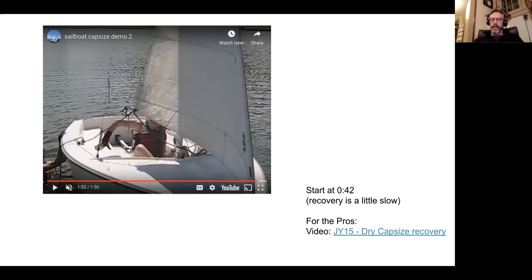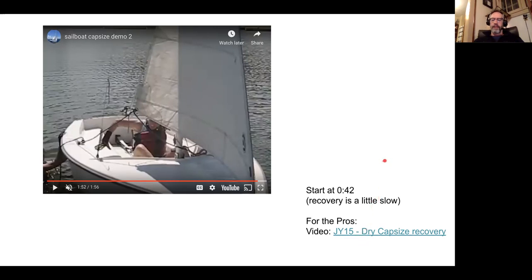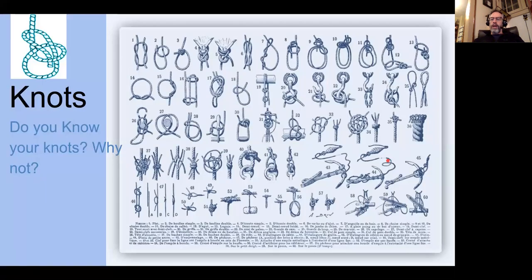Last thing to mention on capsize, if you're interested, once you get some practice in, it is possible to do what's called a dry capsize, where you hop over the boat and time it well and don't even get into the water. It's kind of an advanced level technique, but we do have a video here if you want to see someone doing it. So that's all for capsizing.